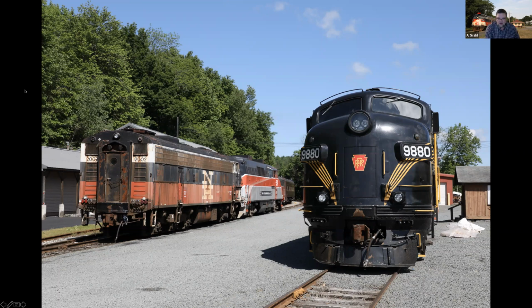And you see in the background there, one of the other BL2s in use. Generally, the train today has 9880 on the south end and the BL2 on the north end. And I understand that 2002, the FL9, is being rebuilt for a private individual. Hopefully we can see that running one day soon.